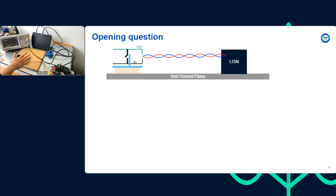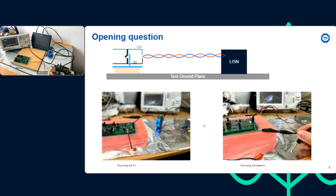On this PCB, I have 12 volts in and 0 volts, and just a very simple switch, like a MOSFET, switching at a frequency, basically just chopping. For people who have experience in EMC, you know that if you have an input voltage and a MOSFET that starts to chop, you will create electromagnetic noise, or EMI as we call it. I have a question for you. In this case, there's a test ground plane, which is this one, and this PCB has 0 volts, which is connected to the black wire, as you can see.